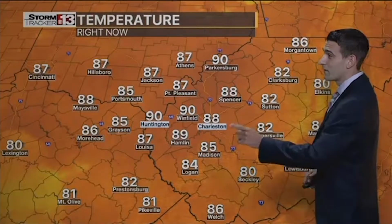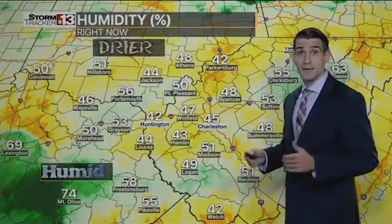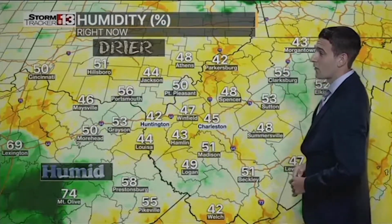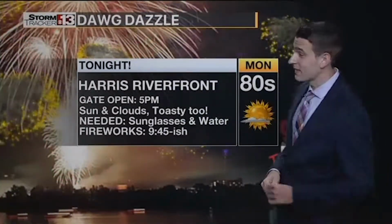Temperatures in between around 90 degrees, 90 in Winfield, 88 in Charleston, 88 in Spencer, 90 right now in Huntington. A little cooler down there towards Mount Olive, 81 degrees, and that's where it's raining, where you see the darker shades of green. That's also where it's becoming more humid or muggier out there, drier conditions across much of the neighborhood. So we should be looking pretty good, at least for fireworks displays this evening.